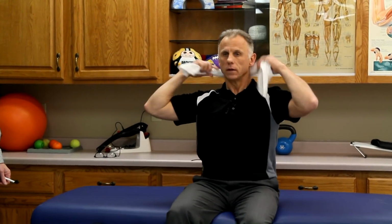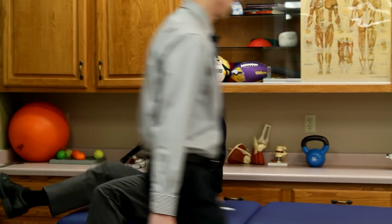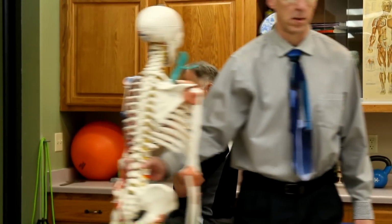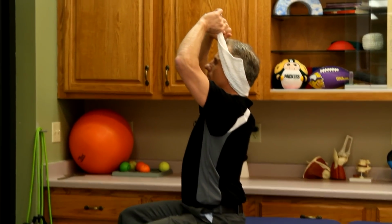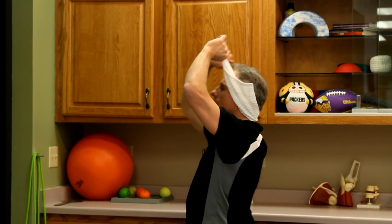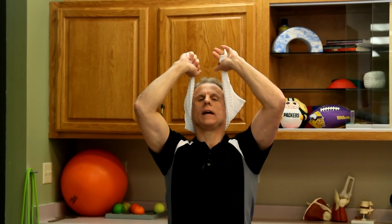Okay, so there's two ways to do this. You can do this in a seated position, which you could try right away. With good posture, your head is up, and you pull in this direction, straight up. I get some traction, and I don't have a neck problem, but it still feels good. From the straight-on view, I'm going to pull like this.